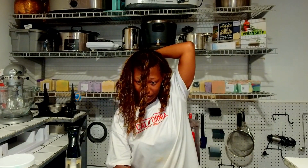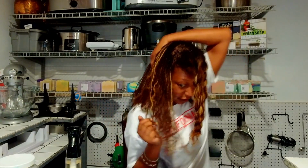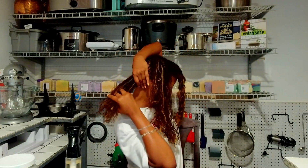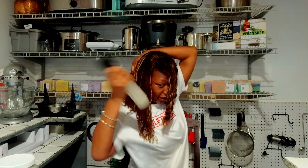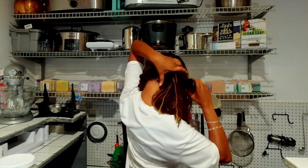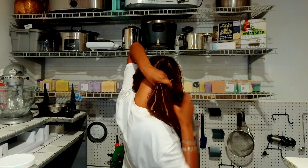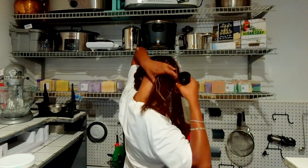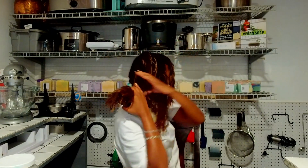Sometimes it works, sometimes it does not. So every single time. So now I'll turn to this side so you can see. And I'm just going around the entire head and doing the same process. So we shake up the water and aloe vera. But this is how I'm able to keep the hair moisturized.